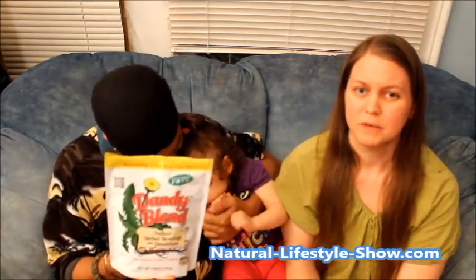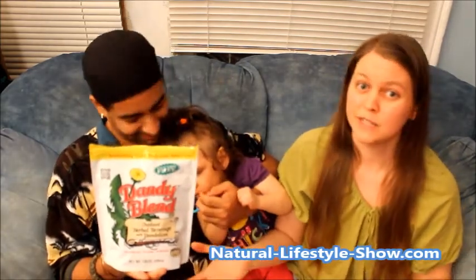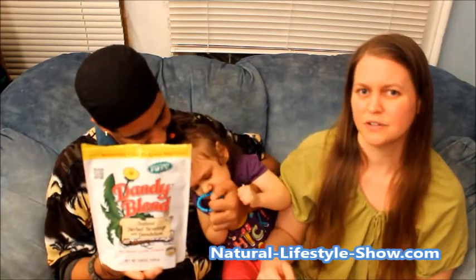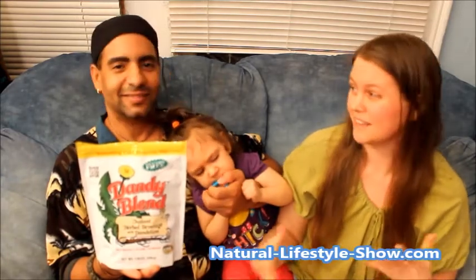Usually what we do, now they have a free downloadable recipe booklet that you can use to use the Dandy Blend in different ways. One thing that struck my fancy is that they suggest putting it in ice cream. So you could put a scoop in banana ice cream to get a coffee flavor.